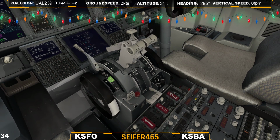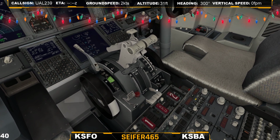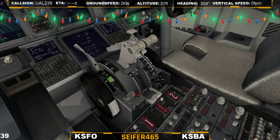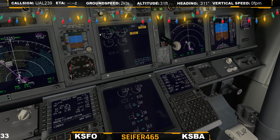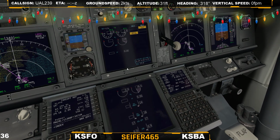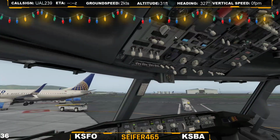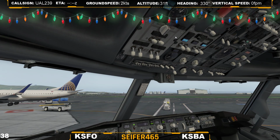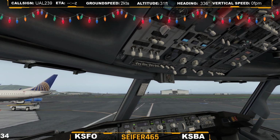And we have N1 rising. And we have oil temperature and oil pressure rising. Sorry, that was N2. Fuel flow, N1 rise, EGT, N2 rise. Wait for the starter cutout. Starter cutout.